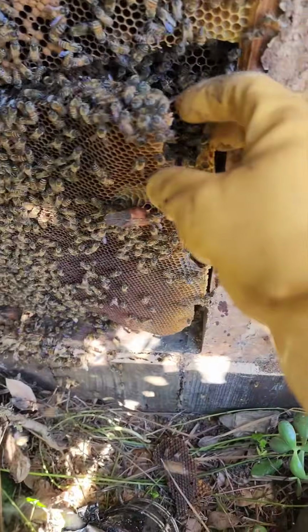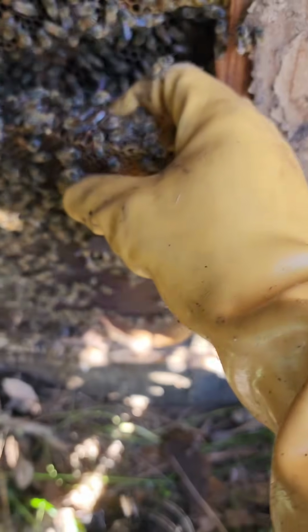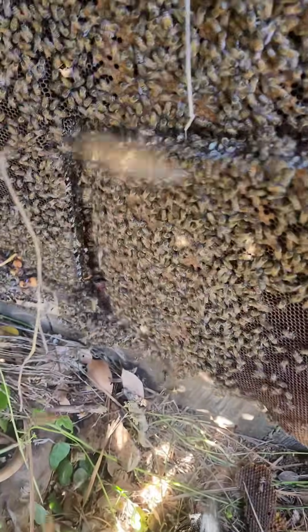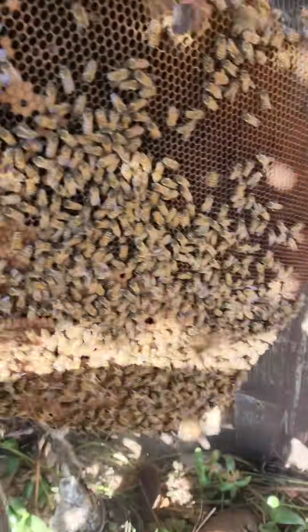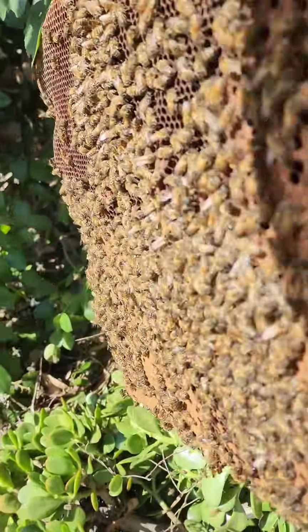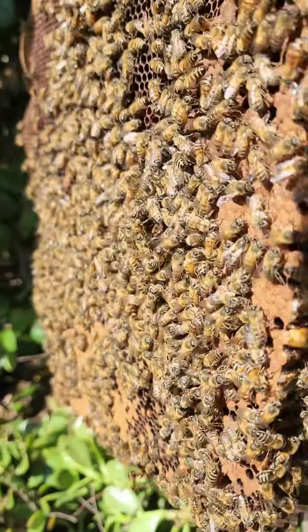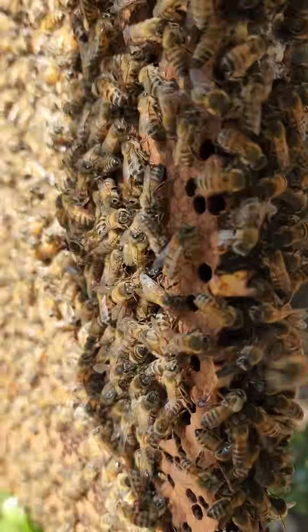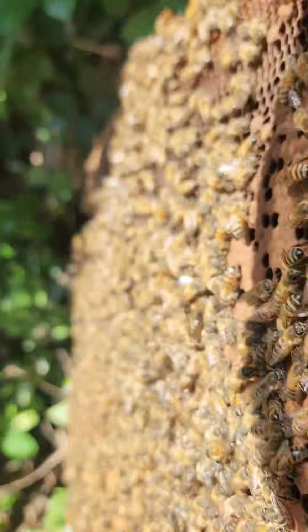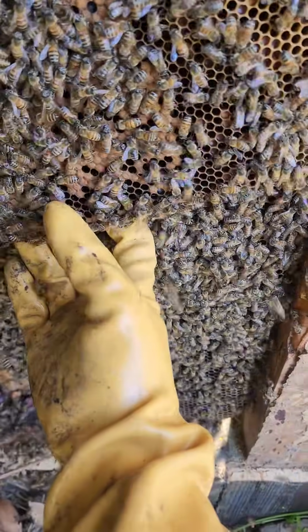Had to make the honeycomb a little more bite size. Kind of cut it into smaller squares. There we go. And let's check the other side. See if the queen is here. I don't see her. Okay, let's keep going. Let's get piece number 2.